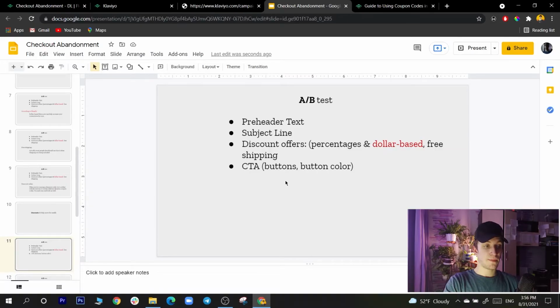unless you're backed by some really good capital, like venture capital, some investors. So A/B test again, guys. As I said: pre-header text, subject line, discount offers, percentages, dollar-based, free shipping, CTA, buttons and button colors.